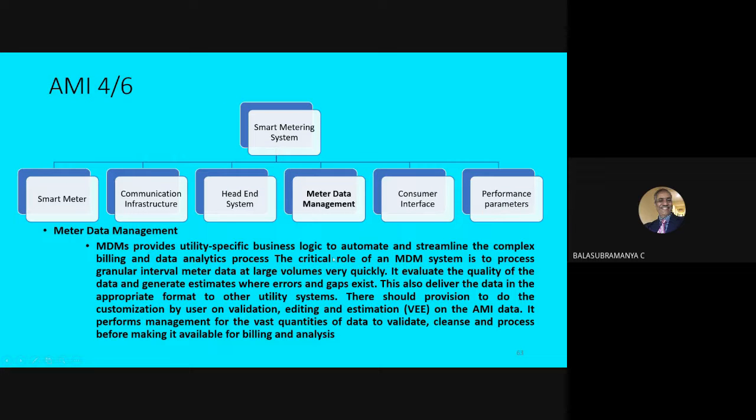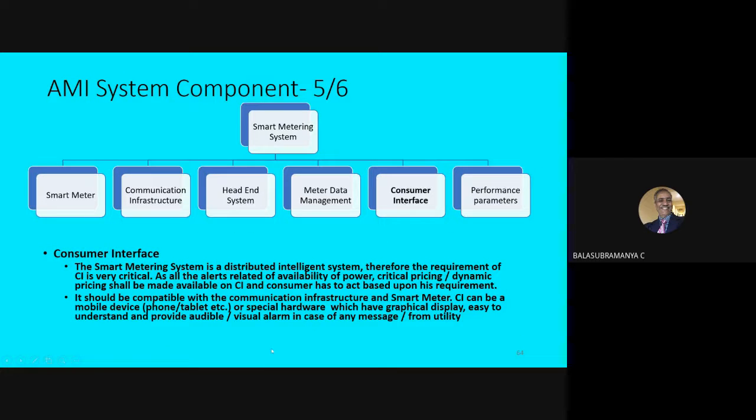Next is meter data management. So MDMS provides a utility-specific business logic to automate and streamline the complex billing and data analysis process. Very important: consumer interface. Consumer interface is CI technology, particularly the smart metering system is a distributed intelligent system. Therefore, the requirement of CI is very, very critical, as all the alerts related to availability of power, critical pricing, dynamic pricing shall be made available on the CI platform.